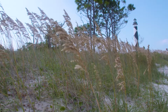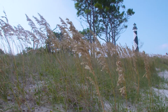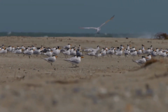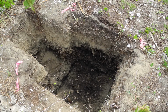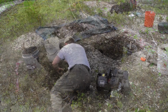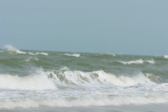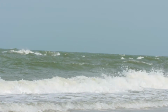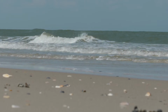There's a history here that's really important. There's a Native American history on the Outer Banks of the Cape Lookout, particularly on Shackleford Banks. There are Native American middens that date back 2,500 years ago, and then through time, up until the settlers came in the 1500s. But these were all minor occupations in which there was very little impact on the islands.